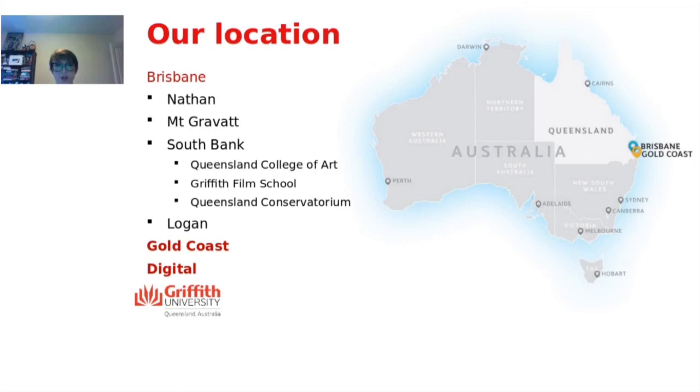So Brisbane, we actually have 4 campuses in Brisbane. So we have Nathan and Mount Gravatt, which are actually located in a national park opposite each other. They're only really separated by a road.